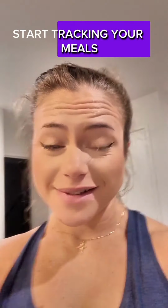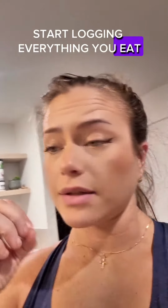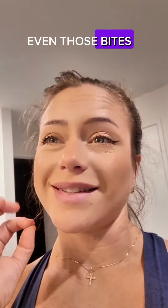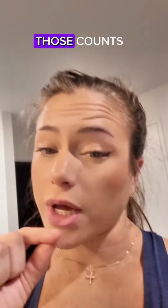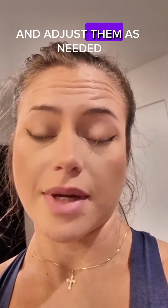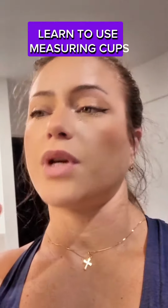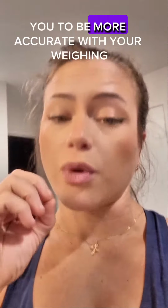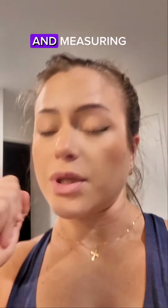Number five, start tracking your meals. Start logging everything you eat, drink, and consume. Even those bites, tastes, and licks. Those count. Number six, pay attention to your portion sizes and adjust them as needed. Use measuring cups, scales, and other tools that help you to be more accurate with your weighing and measuring.